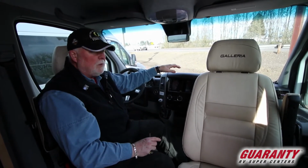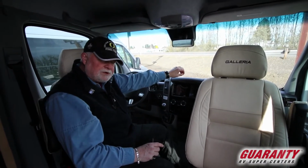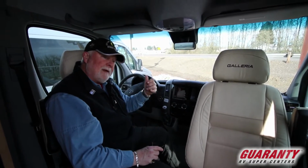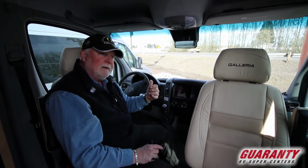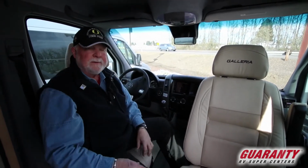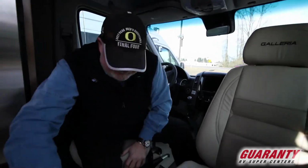This also has a washer for your headlights. You have to have it in gear to make that operate. It won't work in park, but you can squirt up to rinse them off. A couple nice features the unit has. Let's go outside and I'll take you around and show you.